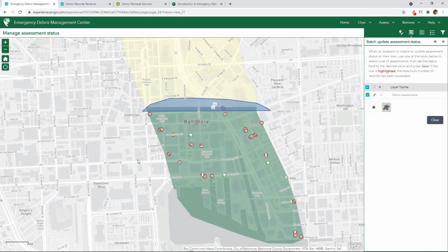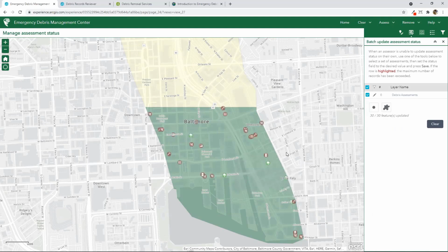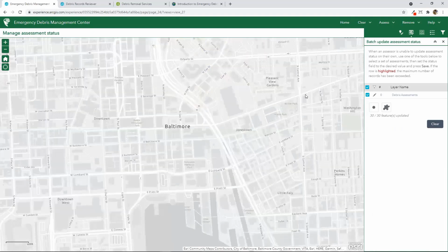You then can just draw an area and manually change the status of all of those from assessed to removed. And then the status will be updated and all of your numbers will be updated to reflect that those have been completed. Those debris piles have been picked up.